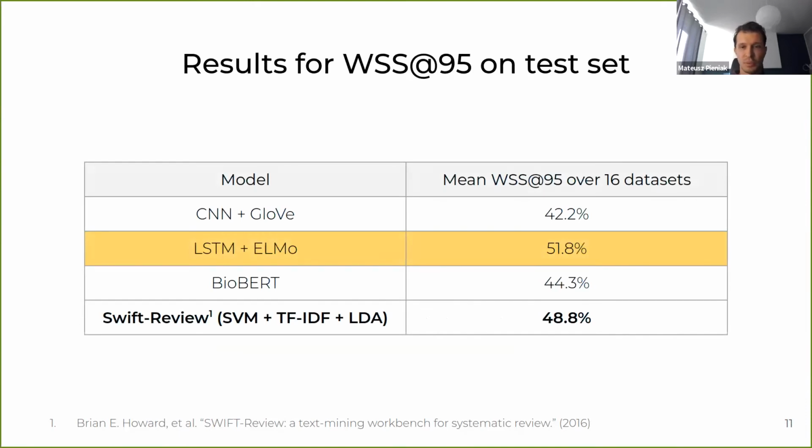So we end up with the following results. As you can see, these deep learning techniques, which, as I described, are CNN with GloVe, LSTM, or BioBERT, are inferior to a solution called Swift Review, which is a tool for screening for systematic reviews. In the paper, they explained that they use SVM, TF-IDF, and LDA, which is latent Dirichlet allocation, a technique to assign topic vectors to a text. So we can think of it as a method to extract features from text as well. And they are very good for that.